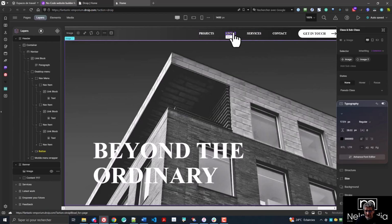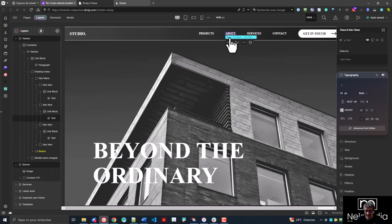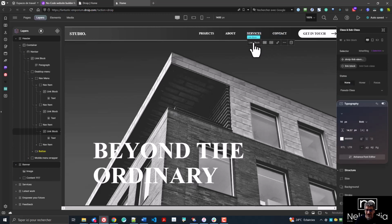Anyway, let me try it again. If I click on the text, it highlights it in blue, and then if I mouse over the text, I can click on the parent items, link block, nav item, and I have three little dots to go all the way up to the body element. Okay, so that's partly good. Once you click on it, you can have access to the parent. So that's good. Not obvious to know though.